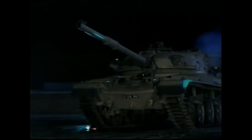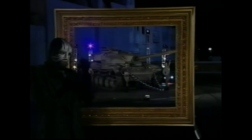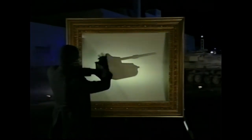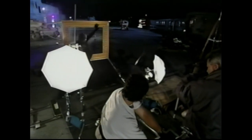This is one disappearing act that is not done with smoke and mirrors. Here are the secrets. Once it is chained down, the tank never moves. Believe it or not, it stays in the exact same spot. This is the key to the trick. When we pull back, the secret is suddenly revealed. While the tank remains stationary, everything else moves. The magician, the camera, and the picture frame.